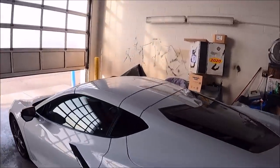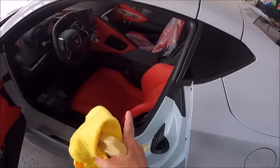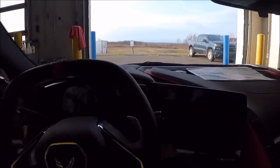And this is the first step. Now the plastic's off the seats on this one because I took pictures for Don, but we're going to put two pieces of plastic on this seat. I'll show you guys here in just a minute.